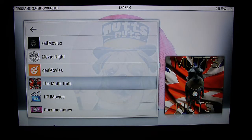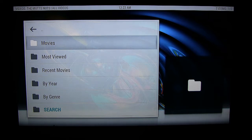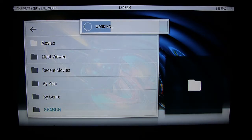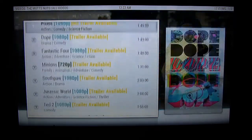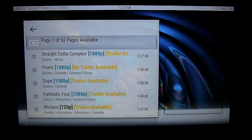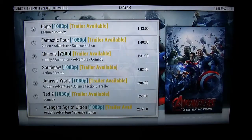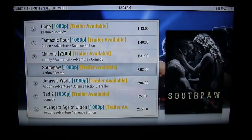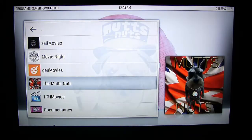Now, just to explain the Mutts Nuts, when you go into it, it doesn't have the biggest selection, but everything they have is in high definition. So if this app is available, which it should be when you get it, then you'll be able to find everything here in high definition, and it basically goes right into the movie. So again, we had Straight Outta Compton on here, Pixels, Dope, Fantastic Four, Minions, Avengers, Jurassic World. You kind of get the picture with that. So not a big selection, but the selections that they have all have high quality streams that are going to be in high definition.